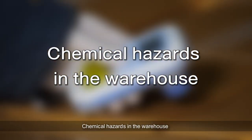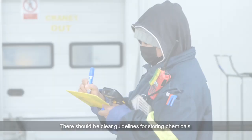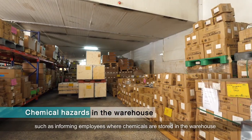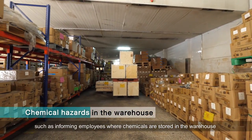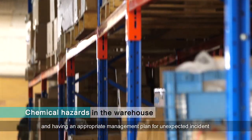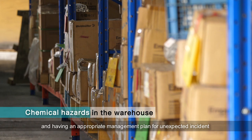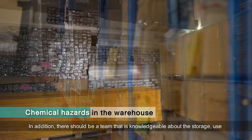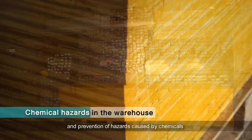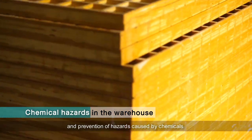Chemical hazards in the warehouse. There should be clear guidelines for storing chemicals, such as informing employees where chemicals are stored in the warehouse, training employees on the hazards of various chemicals, and having an appropriate management plan for unexpected incidents. In addition, there should be a team that is knowledgeable about the storage, use, and prevention of hazards caused by chemicals.